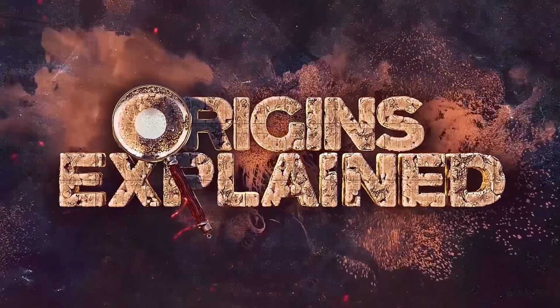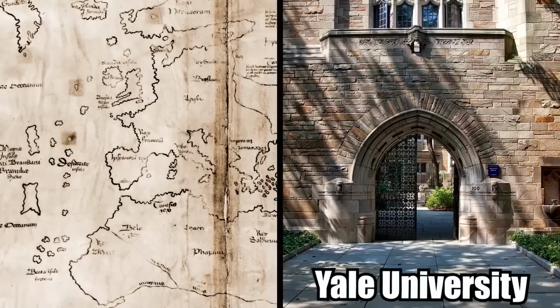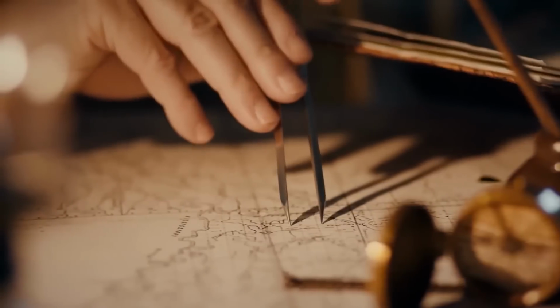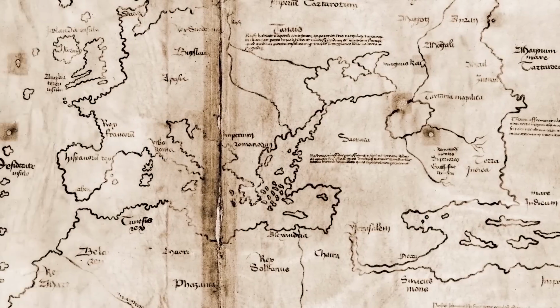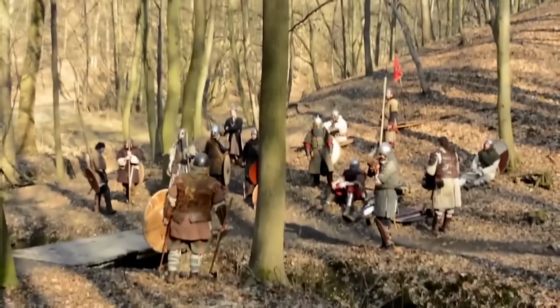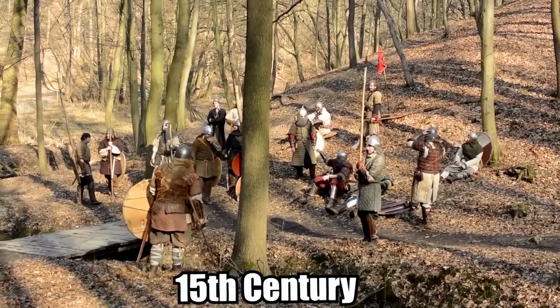Fraudulent Medieval Map. The Vinland map made news headlines in 1965 when Yale University announced the discovery of the supposed medieval rendering of North America. Scholars claimed that it was one of the oldest maps of the continent and cited it as evidence that Vikings reached the western Atlantic during the 15th century.